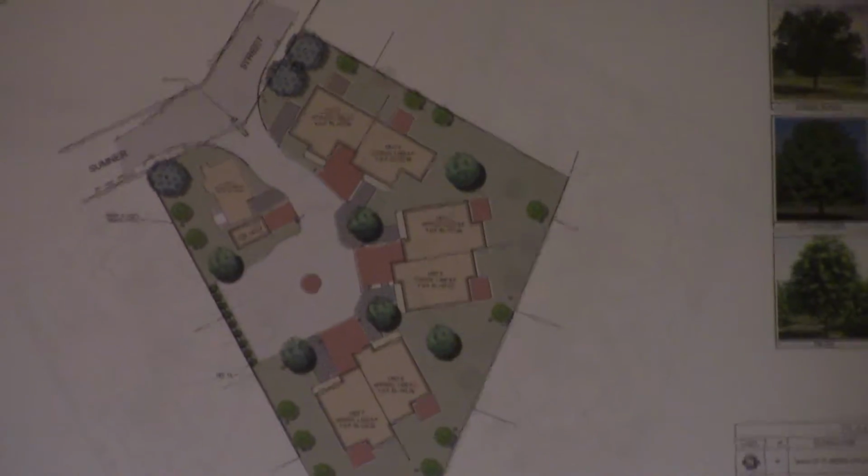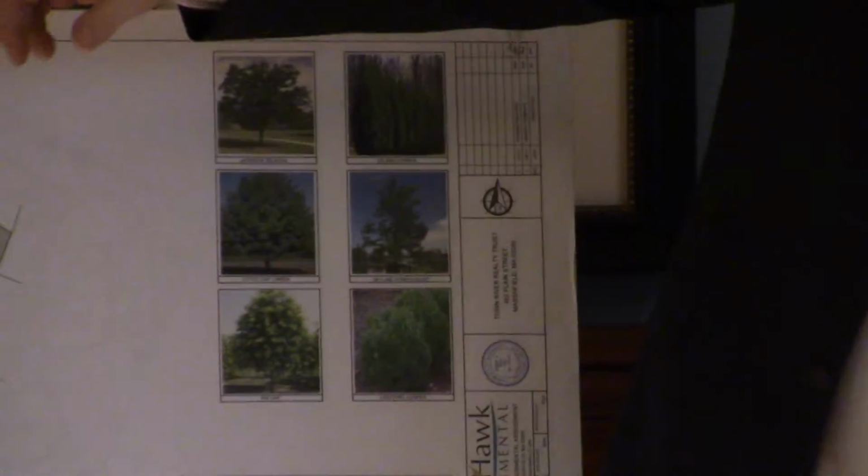So we have 6 units. They're in Residence B zoning. You're allowed to have a 3-story building that's 35 feet tall.